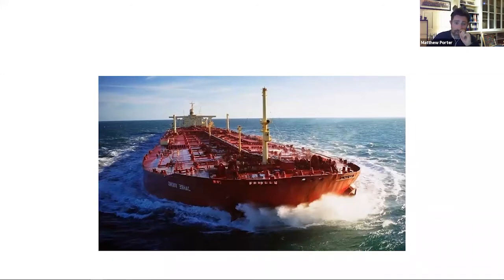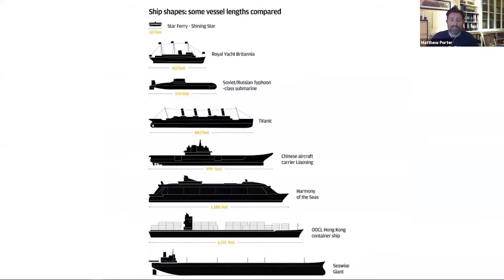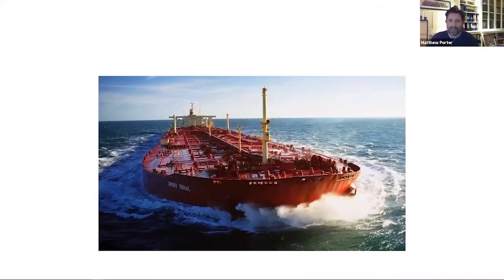You'll notice from this picture here that it's actually called the Yara Viking. This is the biggest ship that's ever been built. It is over 500,000 tons. It was so big, it couldn't go through the English Channel because its displacement was so big. It couldn't go through the Panama Canal. It couldn't go through the Suez Canal. It's actually been broken up now on the shores of Gujarat in India. But I just want to put that in context. Yep, the Titanic was big, but there are much bigger ships.